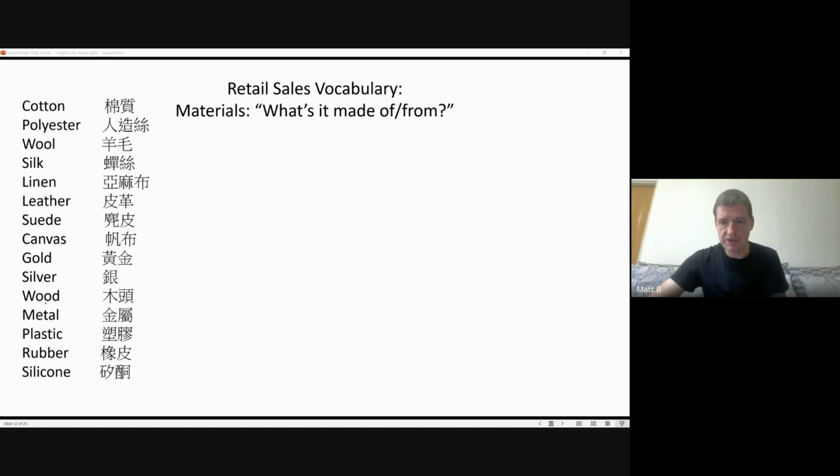The next one, metal. Now, the thing with metal is there's many different kinds of metals. So many, right? Gold, silver, steel, stainless steel. There's aluminum. There's a lot. So you might have to look up some of these words to know which one. But if the customer just asks you the first time, you can just say it's made of metal.